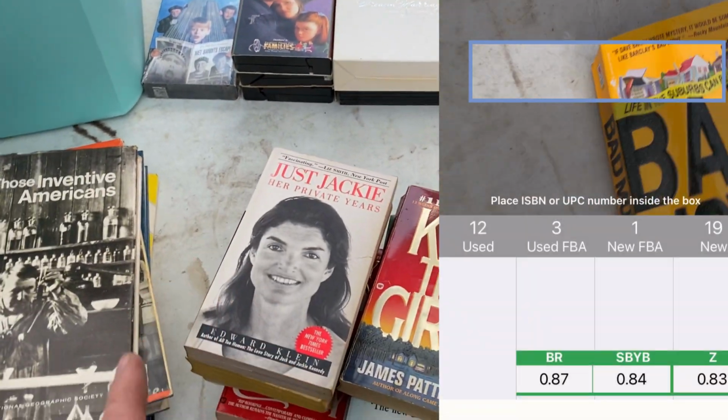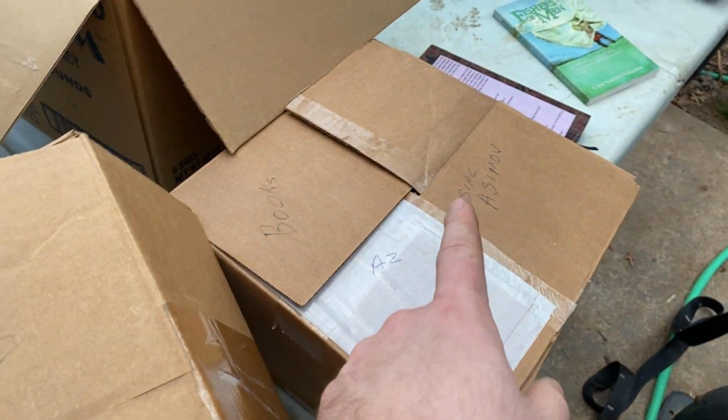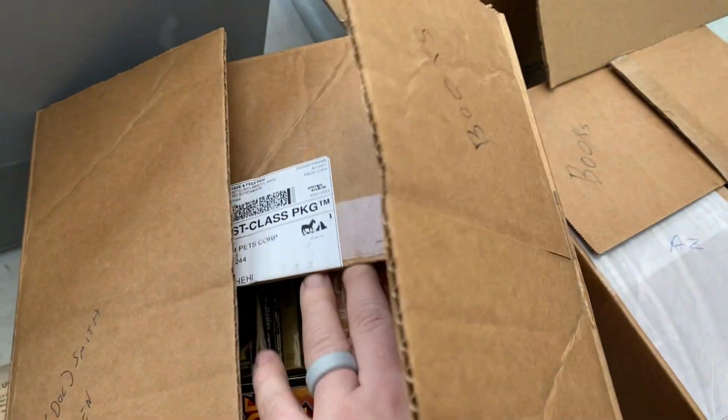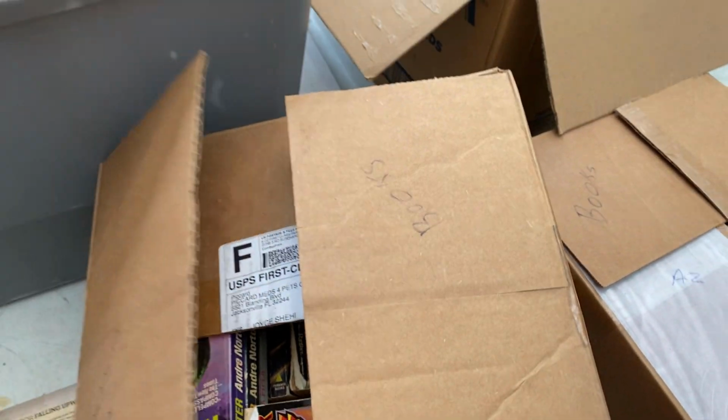But anyways, we're gonna get some more books, get them scanned. These are basically going to go into here because I'm going to list these as one giant lot. Well, two giant lots. One all for Isaac and one all for miscellaneous. So I think these will do good together. Anyways, let's get back to work.